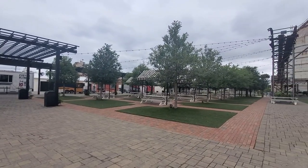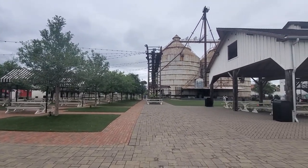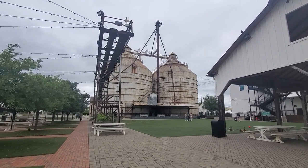So let me know, what do you think of the shops at the silos? Which shops do you like the most? I think they complement the silos very well, makes it all cozy.